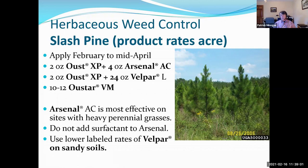Now, with Arsenal, I like to use that if I've got a lot of perennial grasses, because Arsenal will have a lot better control of our grasses, whereas Oust is very good for the broadleaves. That's why we put them together. We put these herbicide types together based on what they're effective on, and the rates are limited by the tolerance of our crop trees. When you're using Velpar, be sure you look at the label very carefully, and the label does a good job of describing the rate for different soil types. Generally, as you have sandier sites, you use less hexazinone.